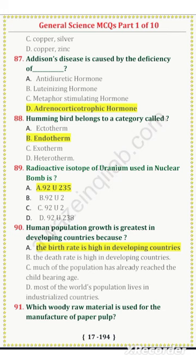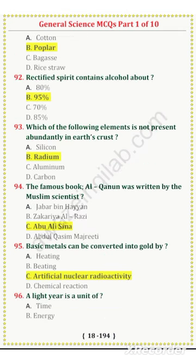Which woody raw material is used for the manufacture of paper pulp? Poplar. Rectified spirit contains alcohol about 95%. Which of the following element is not present abundantly in earth crust? Radium. The famous book Al-Qanun was written by the Muslim scientist Abu Ali Sina. Basic metals can be converted into gold by artificial nuclear radioactivity.